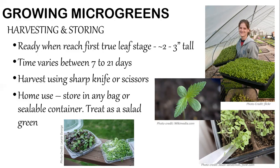So when the plants first come out, those cotyledons appear. And then after those cotyledons appear, the first set of true leaves appear. And those true leaves are the ones that have the serrated edges. So you can really tell a difference between the cotyledons and the first true leaves. So when we talk about the first true leaf stage, that's the stage that you're going to be looking for. When you're harvesting your microgreens, you want them to reach the first true leaf stage. Depending on the variety, they will be anywhere from 2 to 3 inches tall. The time for this to occur can be anywhere from 7 days to 21 days. So there's a big difference, and again, it's going to depend on the variety that you have.